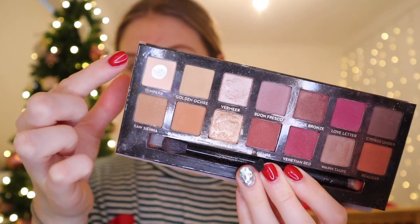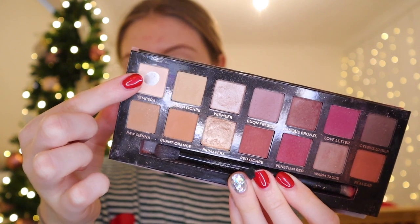I am then going to set my concealer using the shade Tempura from the Anastasia Beverly Hills Modern Renaissance palette.